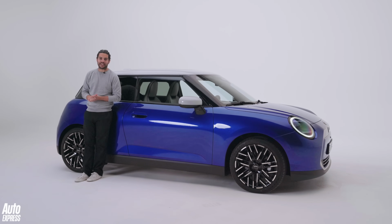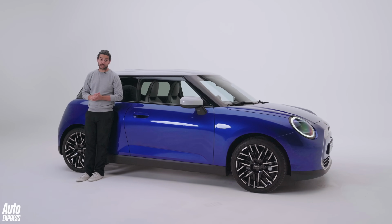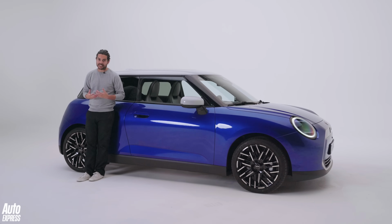So, what do you think? Personally, I think it's a massive breath of fresh air. It looks really clean and futuristic while also imbuing all of those classic Mini traits that we all know and love.